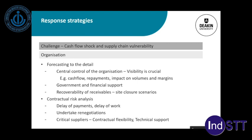In responding to the pandemic as a crisis, there was the need to know what's happening so that response plans can be devised very quickly. So forecasting to the detail became very important, and also knowing what's happening across the organization to have central control to maneuver was very important. So the need for increased transparency across functions, increased visibility across the operational frontline as well as across the hierarchies, became very important with the pandemic. If an organization knows its cash flow positions, its repayment schedules, impact on volumes and margins, stoppage of work, it became easy to make decisions with the pandemic.